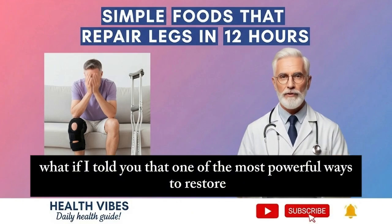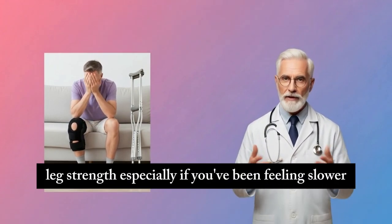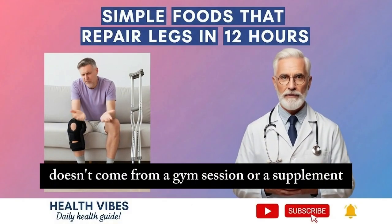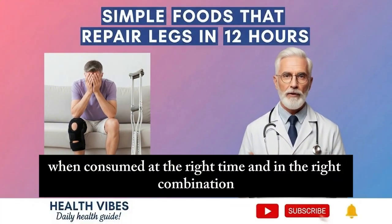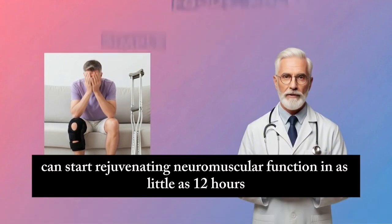What if I told you that one of the most powerful ways to restore leg strength, especially if you've been feeling slower, weaker, or more tired lately, doesn't come from a gym session or a supplement, but straight from your kitchen? In fact, recent research shows that a single food, when consumed at the right time and in the right combination, can start rejuvenating neuromuscular function in as little as 12 hours.